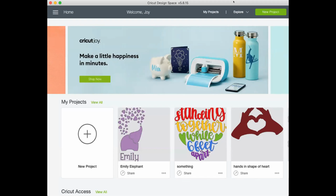So here it's going to have this little 3 layers symbol on the left side. You have your home. It tells you welcome with your name. You can search for your own projects. The machine type that you're using is right here. And personally, I like this when it says welcome Joy, and I'm using my Joy machine. And then any new project that I want to make is over here. But if I scroll down, this tells you some things that are happening that are new within Cricut or Design Space. And as I scroll down, I can see my projects.